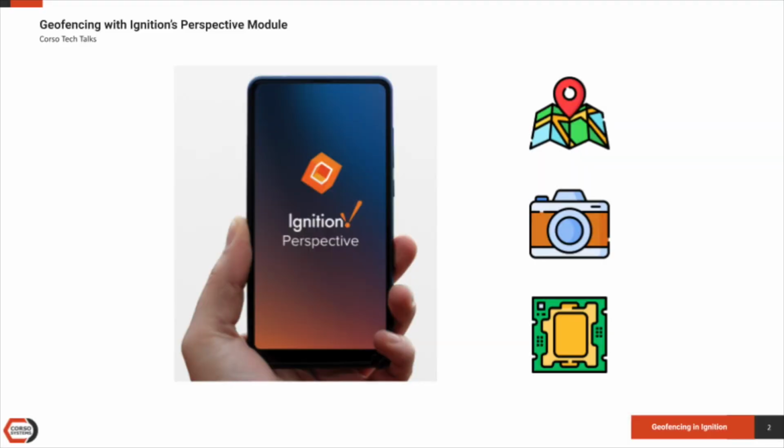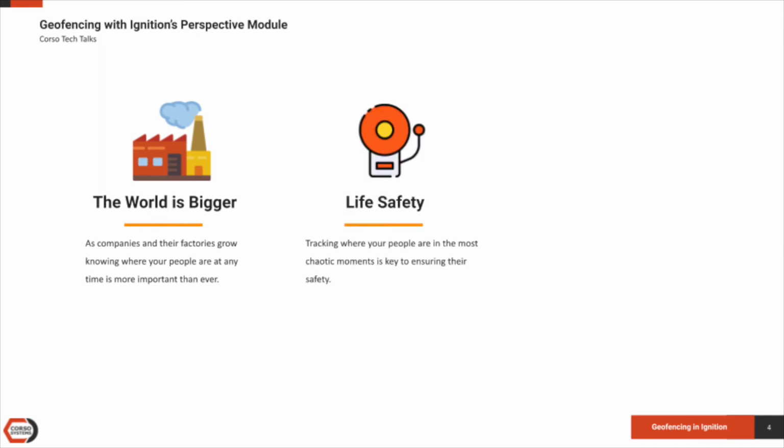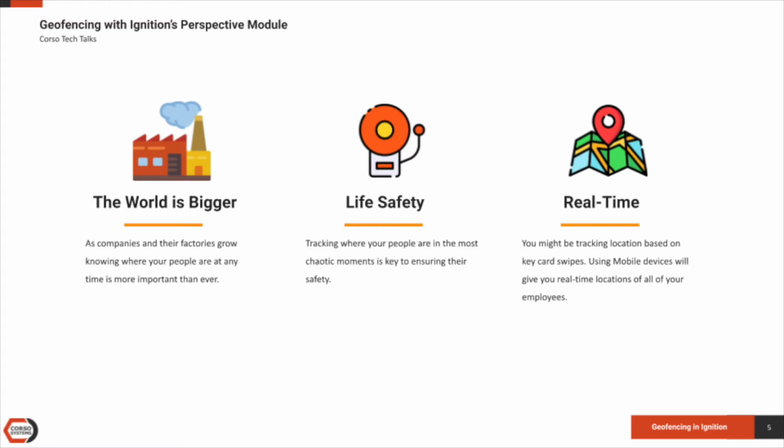Today we're going to take a look at Ignition's Perspective module and how you can use its mobile hardware integration to track users' locations in real time. As the size of companies and their manufacturing facilities grow, it's important to know where people are at any given time. This can be especially helpful in life safety situations like during a fire drill or an actual emergency, or more simply, even as we move into remote access into factories, you could put users in a read-only mode if they're off-site or able to control equipment if they're on-site.